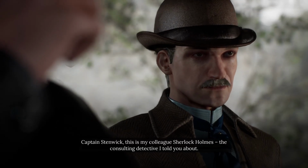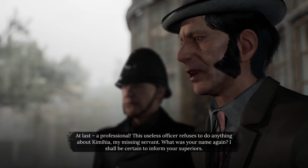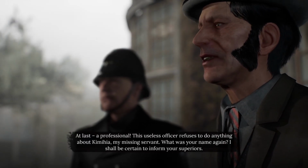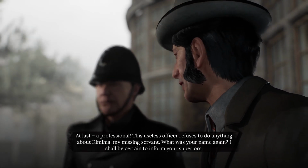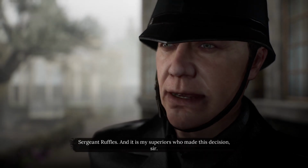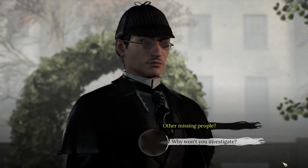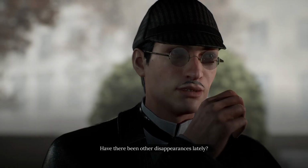Captain Stenwick, this is my colleague Sherlock Holmes, the consulting detective I told you about. At last, a professional. This useless officer refuses to do anything about Kimmy here, my missing servant. What was your name again? I shall be certain to inform your superiors. Sergeant Ruffles. And it's my superiors who made this decision, sir. Sergeant Ruffles. Okay. Yes. We know why he won't.